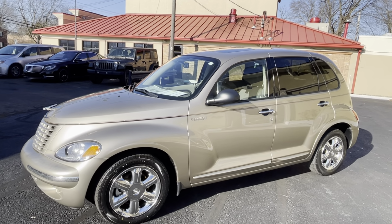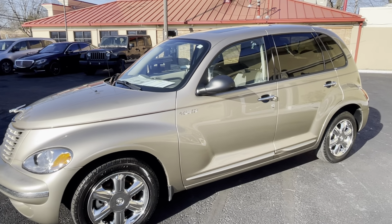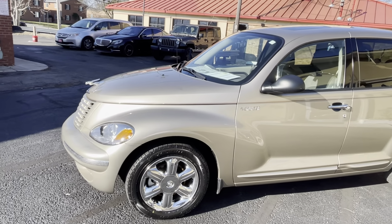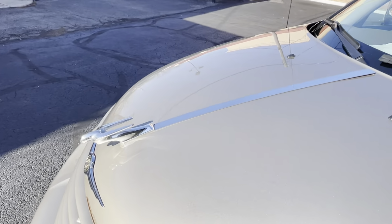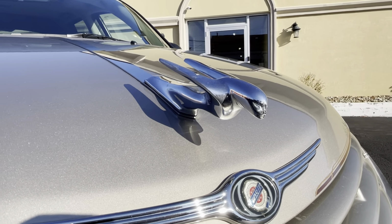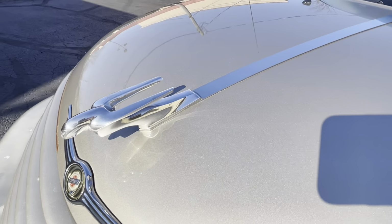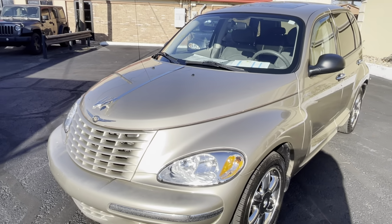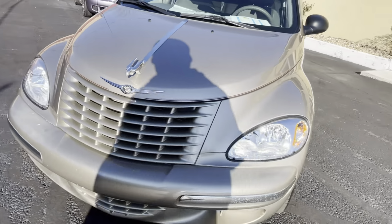So this is a 2002. It's light almond pearl on the outside, and then that's a darker taupe color inside. It's a nice color contrast. It's in beautiful condition. It has no rust. Has the beautiful chrome wheels that you see. And then of course the thing that you're going to notice as I stand here so long in one position is this interesting hood ornament, which I must say that when I first looked at this car, I wasn't quite sure about it, and I thought it was something that someone put on here as kind of a joke, or something that they found in an auto parts store, and it didn't really have any meaning. But then I researched it and found out the meaning. And I'm going to tell you here in one moment.